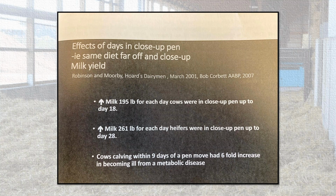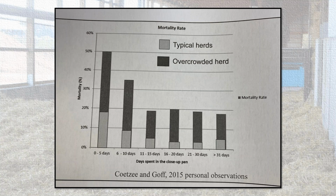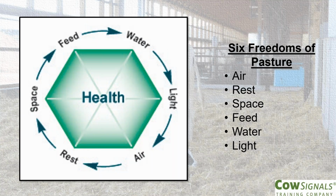All of that's important. And these short day durations are moving into calving pens with these 2, 3, 4, 5, 6 days. They can be deadly. So again, Jesse presented this graph, but no big surprise. It shouldn't be a big surprise to us. Overcrowded herds, particularly during transition times and close-up pens, they're killers. So back to my old classic cow signals, comfort, air, light, water, feed, rest, and space. If we can do it, and we can do it in our modern confinement housing, we can replace the pasture, because we have to replace the pasture, but so much of it is space and rest.